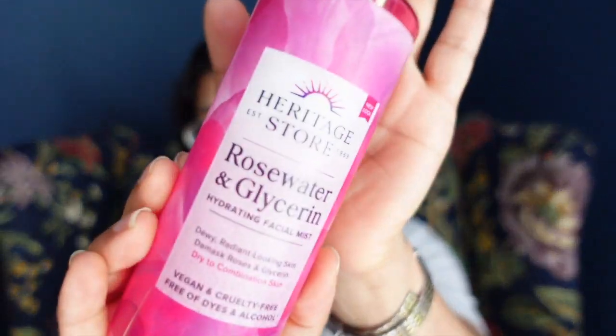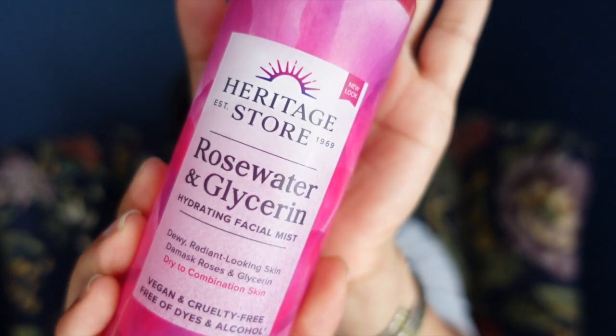This is the Heritage Store Rosewater and Glycerin. I got this from Thrive, and you know, it's nice. It's a hydrating facial mist. I don't really like using scented products on my face. I actually bought this just for funsies, but I use it on my body.